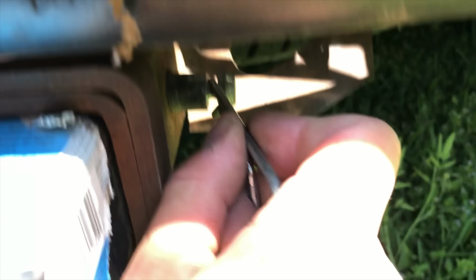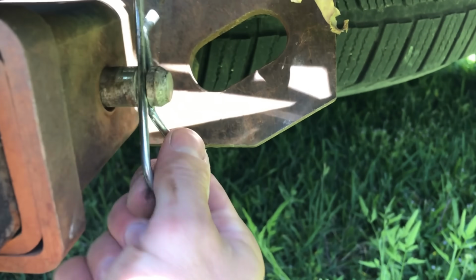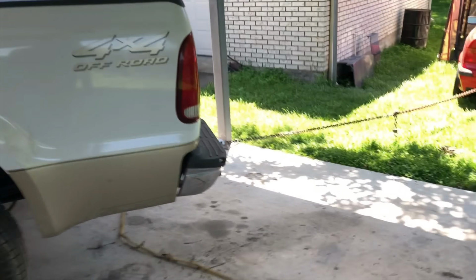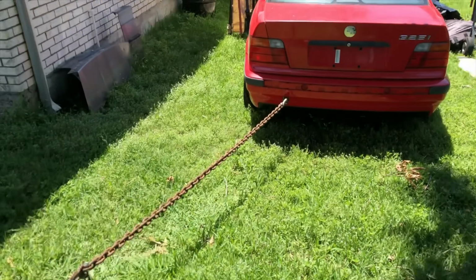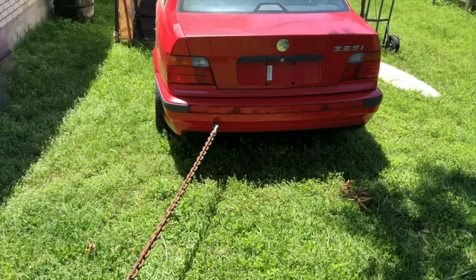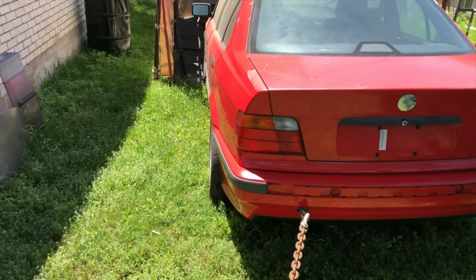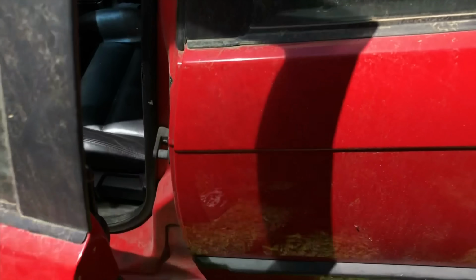Cool. Alright, got that on. Now to find a strap. Well, my method is actually working great. Got a chain on there, and I'm just very slowly pulling this thing back. Now I think I'm going to have to start turning the wheel, so I'm going to go ahead and do that. Might have to get somebody to steer this thing for me.